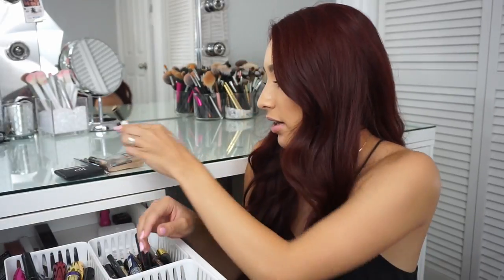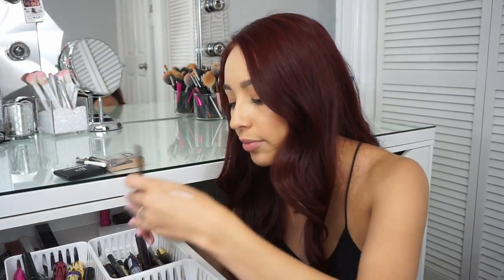My brow brush, my Milani brow wax that I like, my concealer brow brush, this is my ColourPop brow pencil, this is my Milani brow gel, my Benefit High Brow, my Anastasia brow gel. Look how disgusting this is, it needs to be thrown away. That's when I used to do my brows red or auburn because I had red hair, I thought I had to have red brows.